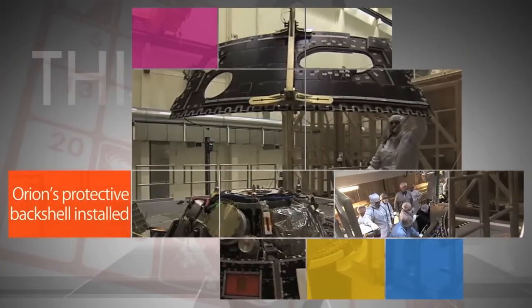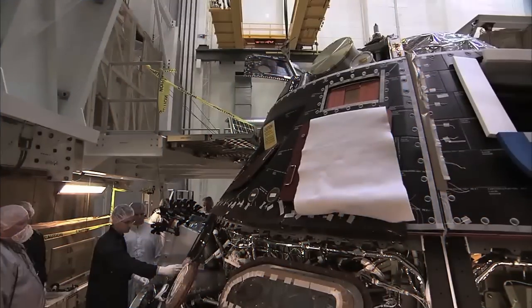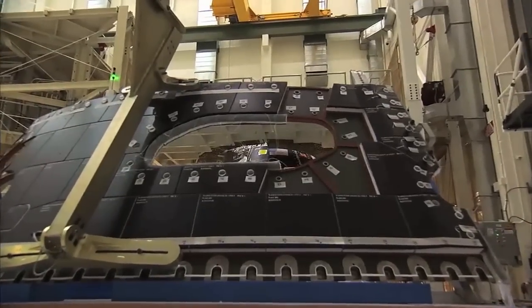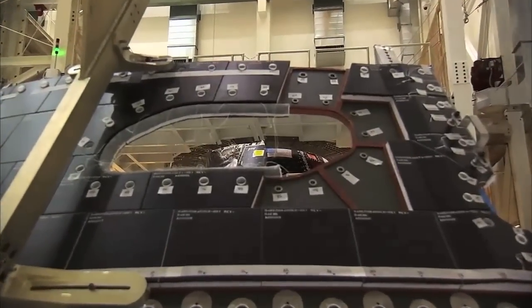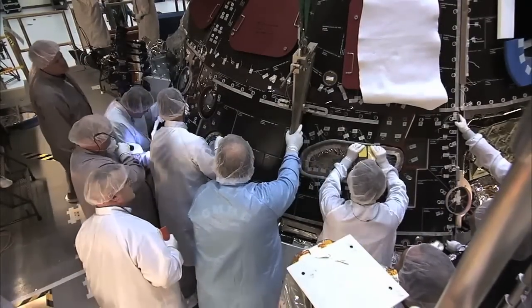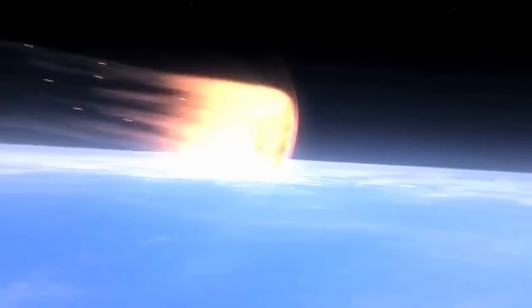Engineers at Kennedy Space Center have finished installing the Orion spacecraft's backshell, the black protective tiles on the cone-shaped sides of NASA's new deep space capsule. The backshell tiles are the same type that protected the underside of space shuttles and will not only provide protection from debris while in space, but from extreme temperatures in that area of the spacecraft as it returns from space, which could exceed 3,100 degrees Fahrenheit.